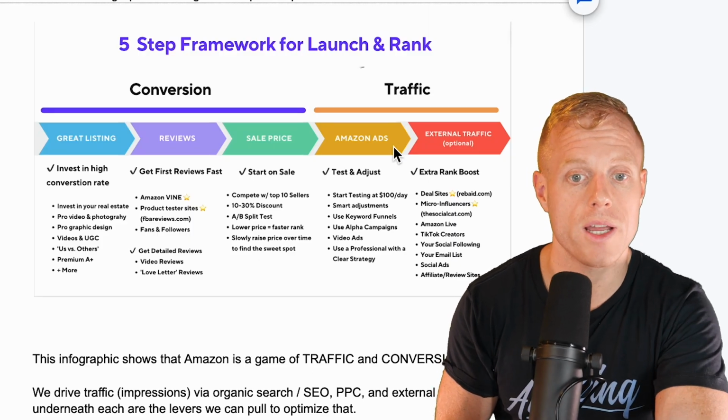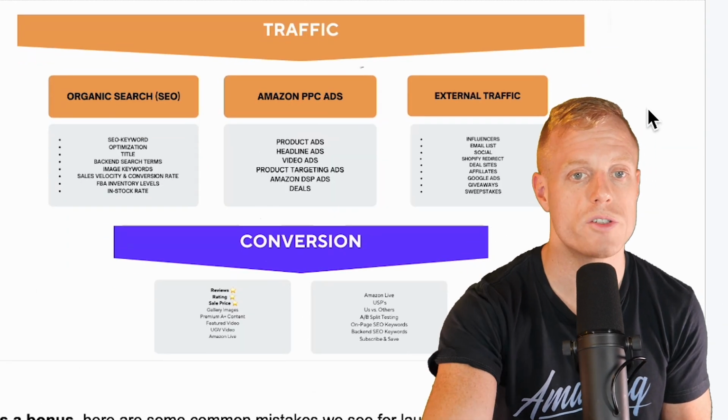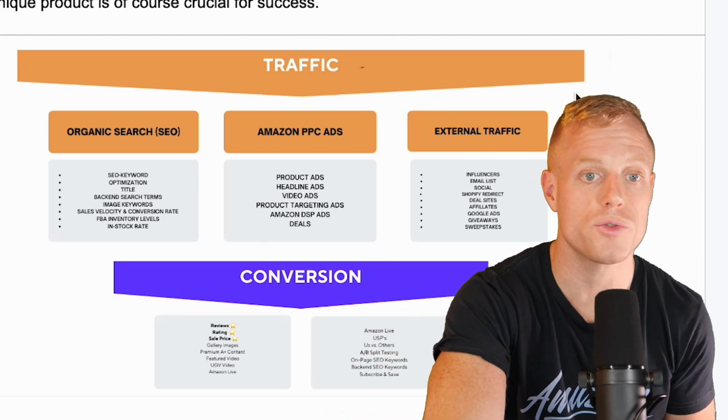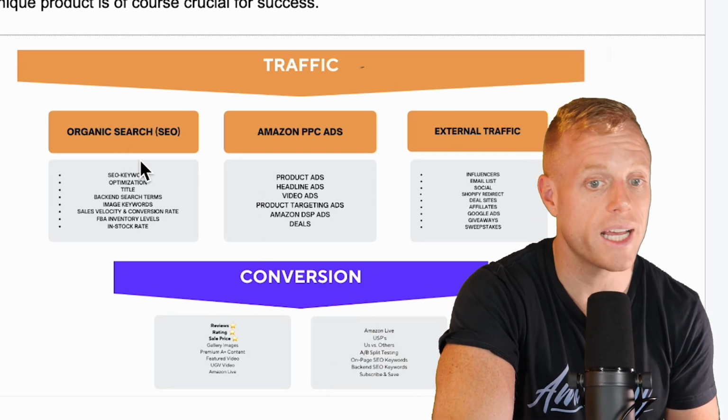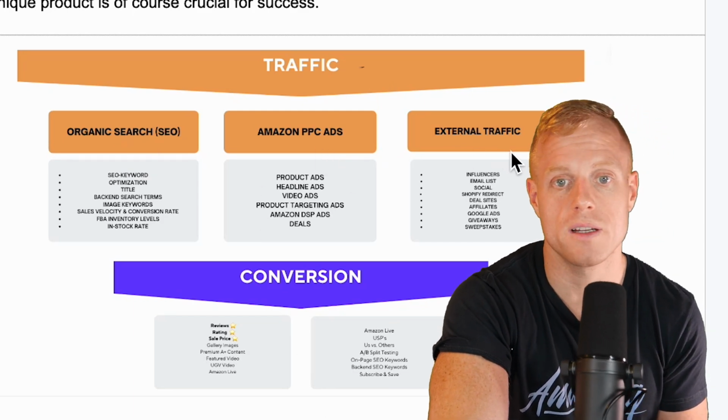So in summary, for the 5th step of the framework, sometimes PPC and a great listing alone is still not enough to get to page 1. In that case, you've got to drive external traffic. And the easiest way to do that, in my opinion, is by listing on a deal site. Here's an infographic, by the way, with all the 5 steps and the tips underneath. And here's another infographic just showing that Amazon is a game of traffic and conversion. So we drive traffic or impressions via organic search / SEO, via Amazon PPC ads, and via external traffic.